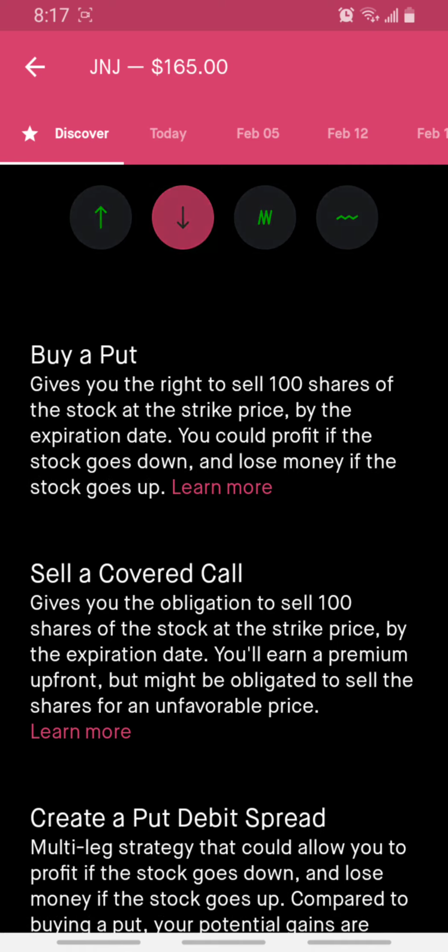And then for a put, it gives you the right to sell 100 shares of the stock at the strike price by the expiration date. You could profit if the stock goes down, if you're bearish on the stock, and lose money if the stock goes up.